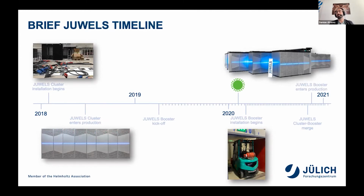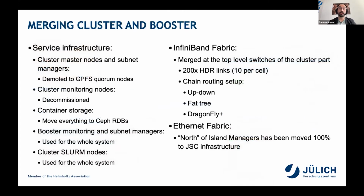So when the booster entered production, it was not in an isolated manner. That implied a number of changes in how we manage the infrastructure. The main changes, I tried to summarize them here. From the cluster part, we took some of the nodes that were no longer needed or had a reduced importance, and we just demoted them to be simply GPFS quorum nodes. So the masters were no longer masters. The subnet managers are no longer managing the subnet. They are simply part of the GPFS quorum for the local cluster.